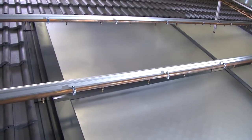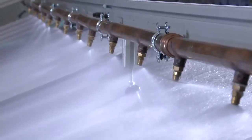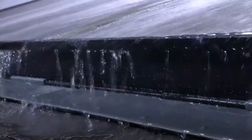We perform this test by simulating the heaviest possible rainfall using lots of water that can occur under natural conditions. During our tests, we spray the water so we can make sure that rainwater reaches every inch of the collectors. This means that water comes into contact with more than the glass. Rain also soaks the connections.